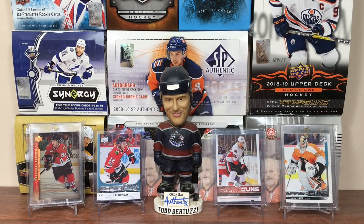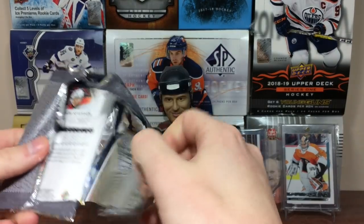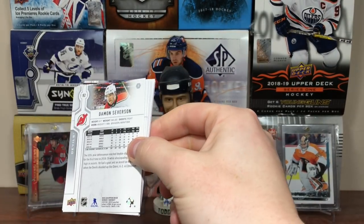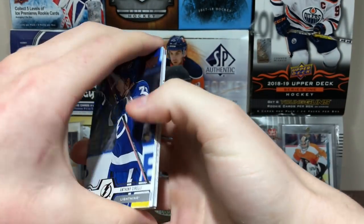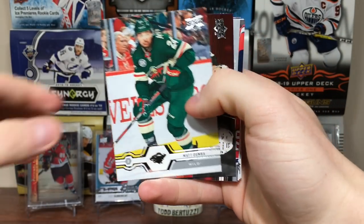Nice, got the Hughes. Didn't get Elias last year. Did not get Elias last year. Got Jack Hughes right off the bat. Seems like I'm every other year for pulling the good Young Guns. Anthony Cirelli, Jacob Chychrun, Matt Dumba.